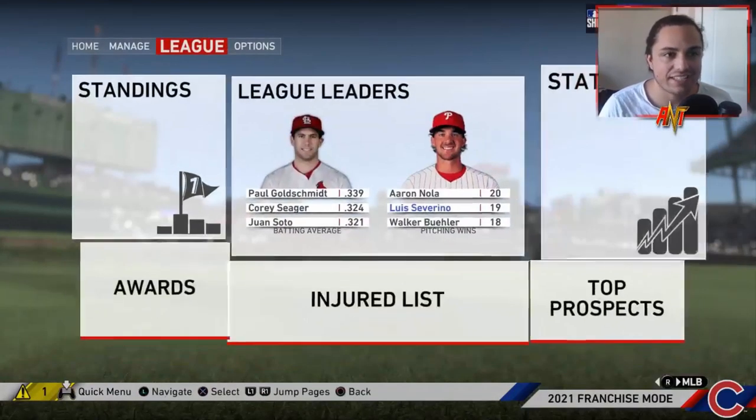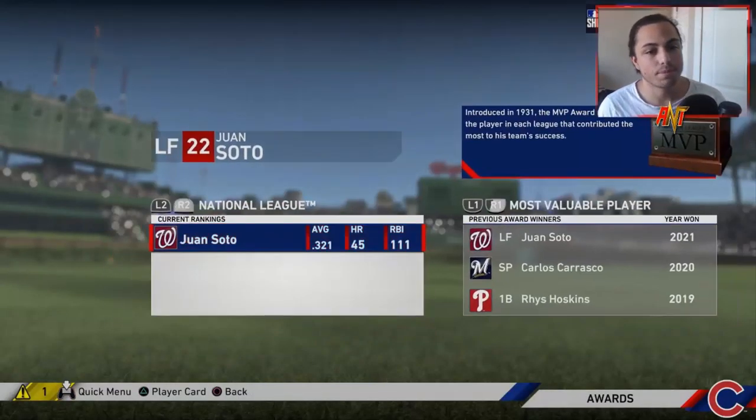League leaders: Ian Happ had the most walks, Seve had the best winning percentage, and Yates had the most saves. So, pretty solid.